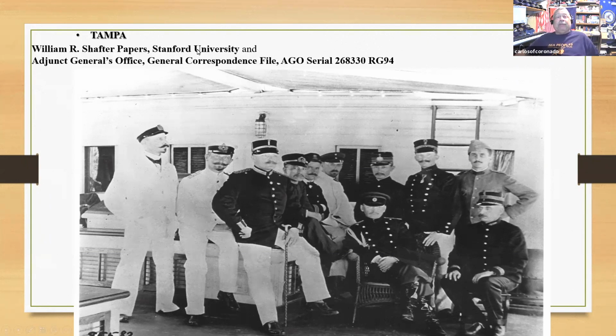In the Shafter papers at Stanford University, which are microfilmed to various places, and in the formerly classified Adjutant General's office, Army General office, you're going to find a copy of the telegram, a variety of letters and discussions. The Secretary of the Army, a guy named Alger, says, no, no, no, they're okay to go. As you can tell, there's no American among them. Shiba was Army, Akiyama, of course. There's Danish, there's French, I think there's Austrians and Germans in there.